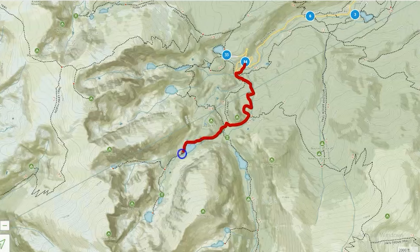We actually ended up stopping close to the end because we didn't have crampons with us and the trail was too iced over from the waterfall right before you get to Sky Pond. But the rest of the trail was amazing, so I'm going to share that with you today.